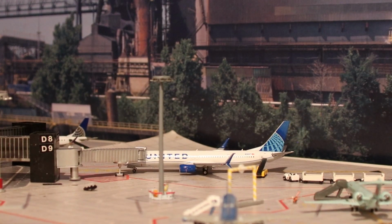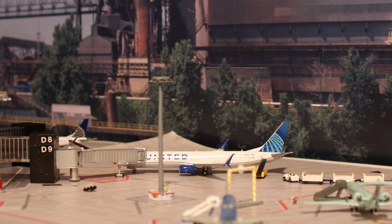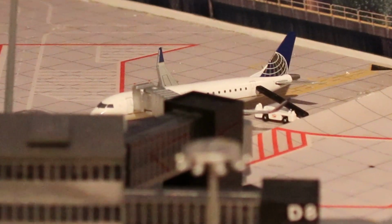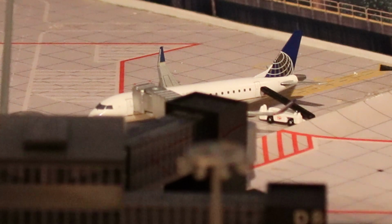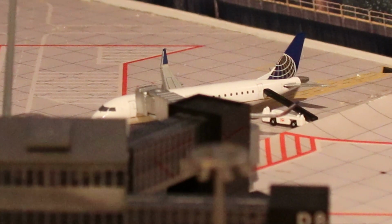Over here we have a United Airlines Boeing 737-900 with plans to fly out to Houston Intercontinental International Airport. It's currently boarding up its passengers and will depart the gate in approximately 45 minutes. In the back over here, we have a United Express E-175, and this plane is getting its luggage on board for flights out to Washington Dulles.